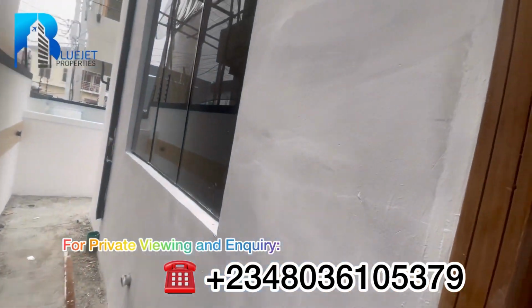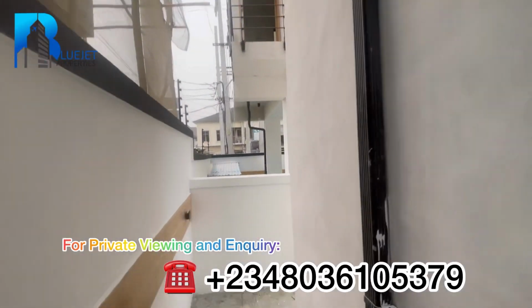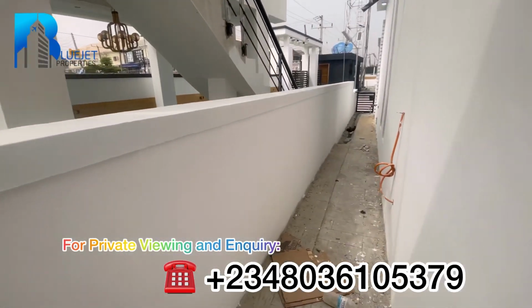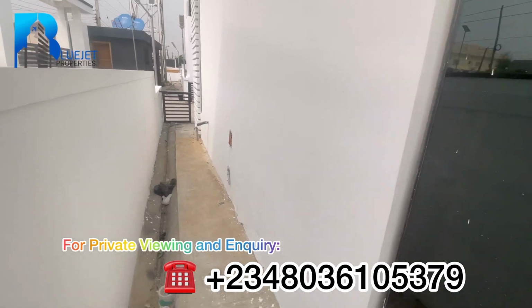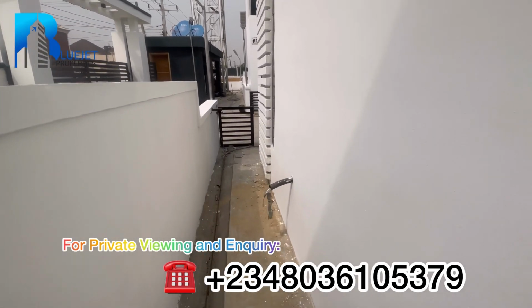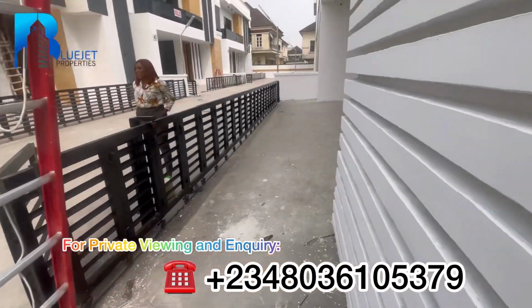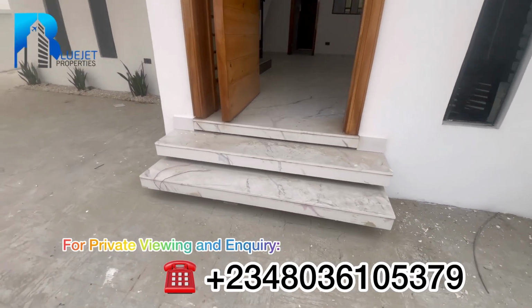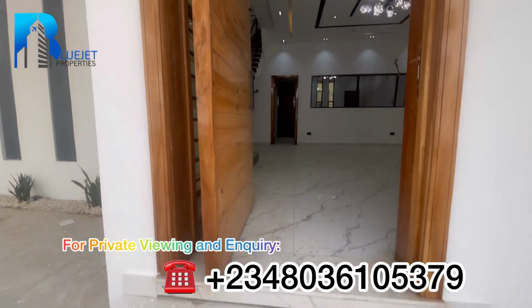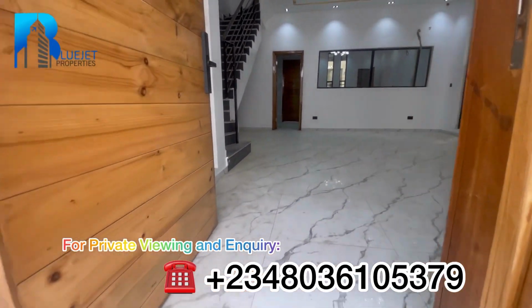So like I said, we're going around the house. We have another CCTV right here. And this is also for your gas to the kitchen. It's installed already. So it's just for you to bring your cylinder and connect to the gas cooker. So now let's go inside. You can see the staircase here. The door. Wow. This is magnificent.